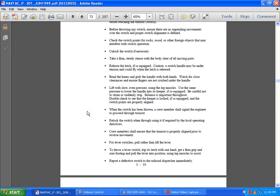Once the switch point has been thrown, a crew member shall signal the engineer to proceed through the turnout. Relock the switch afterward if required by local operating directives. Crew members shall ensure the turnout is properly aligned prior to reverse movements. For lever switches, pull rather than lift the lever.